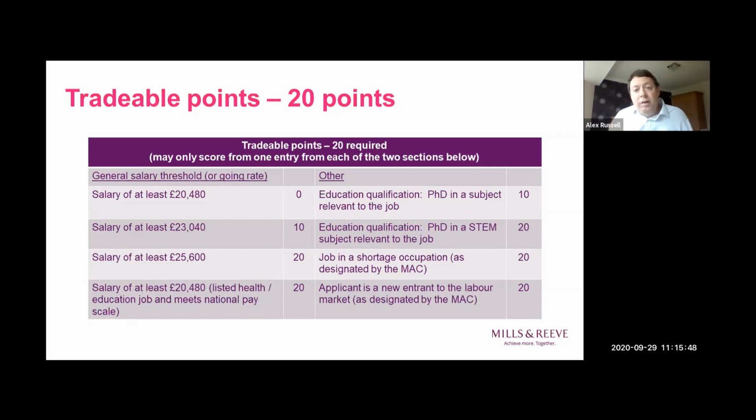I think in some cases it'll be obvious. If you're doing a postdoctoral research role in a university, then having a PhD in a subject relevant to that job will obviously be fairly easily met. But there may be a wider range of circumstances. Engineering roles are listed in that table, and there may be some roles where having a PhD is relevant to the particular job that somebody is going to be doing as an engineer. Likewise, although PR professional roles are listed in the table of roles that could potentially qualify for that 10 points, in reality, it's probably going to be more difficult to justify a PhD being relevant to the job in those circumstances. We await a bit more detail on how that assessment should be conducted.